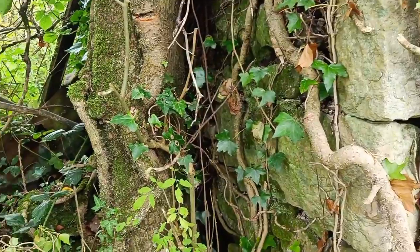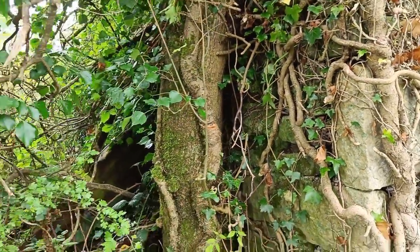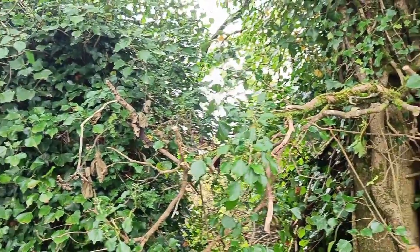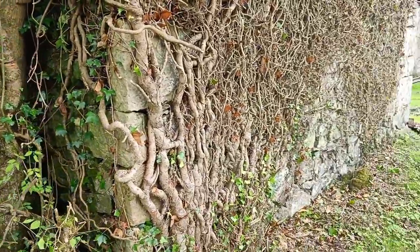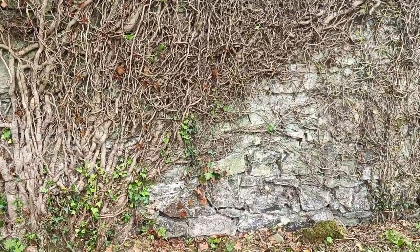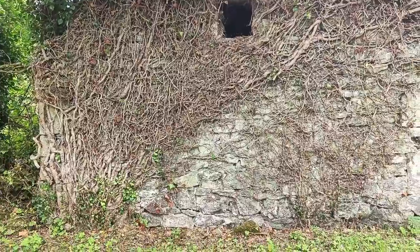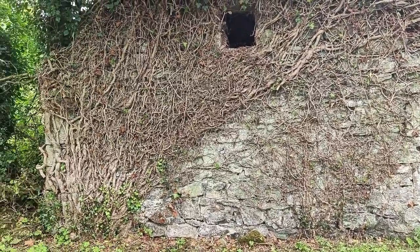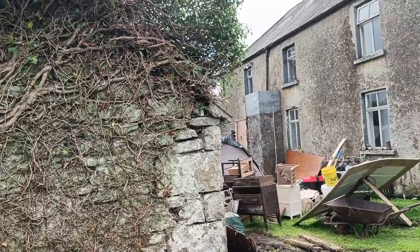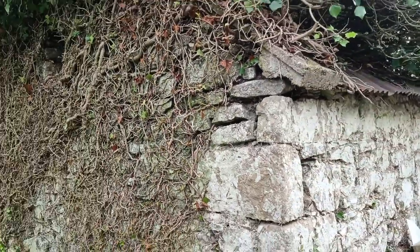Here, yeah, you can see from the outside a little bit, but there's just ivy everywhere. It's ivy that's killed most of the trees on the land as well. Just causes so much damage. But on the whole, when you look at it, you wouldn't necessarily be able to tell the big patches missing inside. You can see the ivy's destroyed a lot of the mortar.